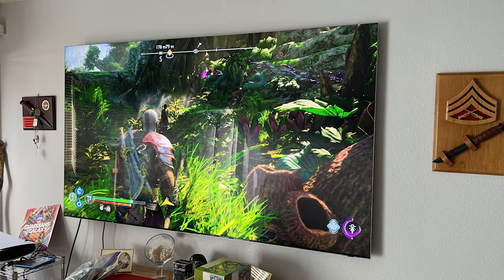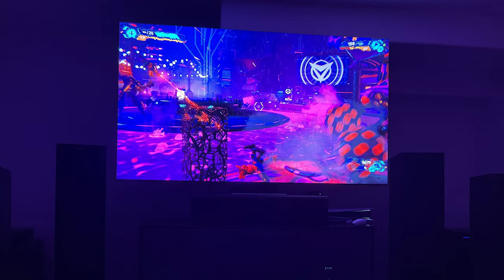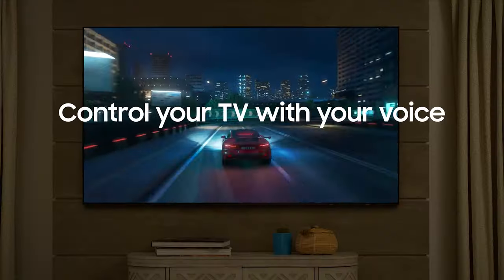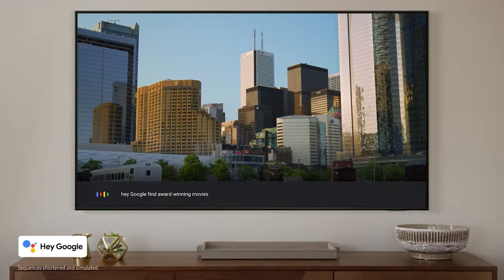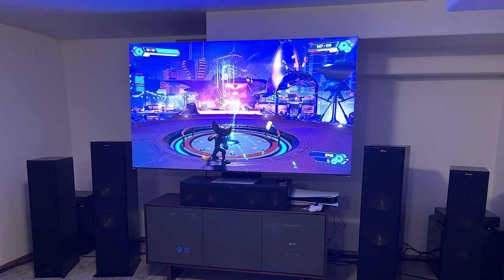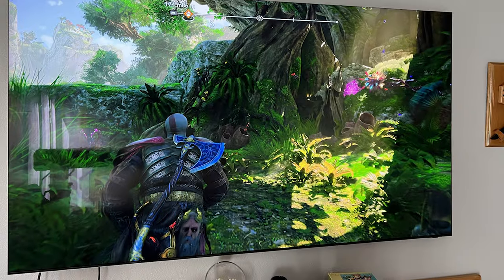Now, we do have to mention one teensy-weensy downside. The new Smart Hub UI. It's not terrible, but it's like trying to navigate a labyrinth while wearing a blindfold. We're hoping Samsung will come to its senses and simplify things, but until then, this TV still gets a solid 9 out of 10. But don't let that stop you from enjoying the incredible experience of the QN900B Neo.